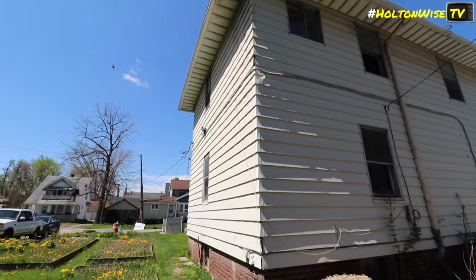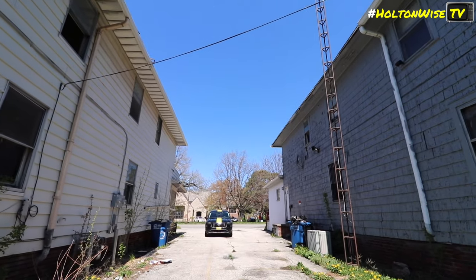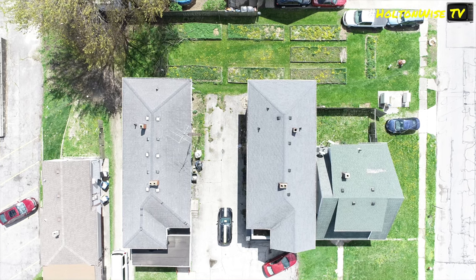That one's 1327. Okay, I think that one off the top of my head is like 129, right? You could buy one, you could buy them both, right? You buy them both, you got four units right then and there, man. They're sharing the same parking lot driveway kind of deal, right?